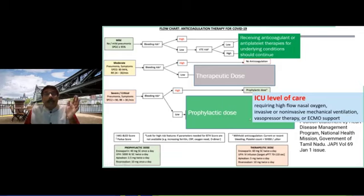Always mind you, do no harm. Look at the bleed score, the HAS-BLED score, and see that your patient is safe.